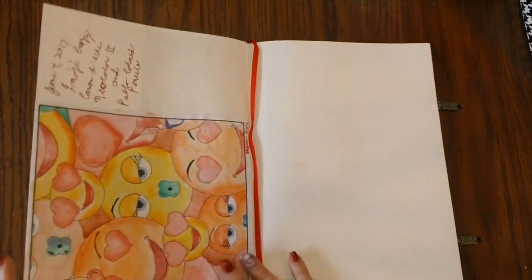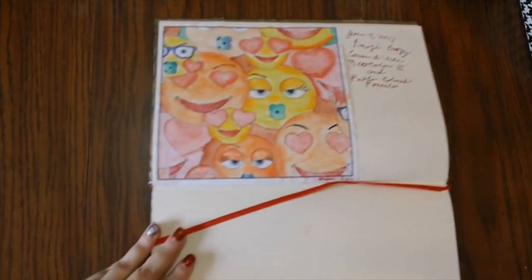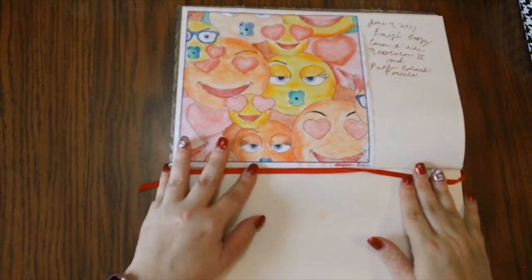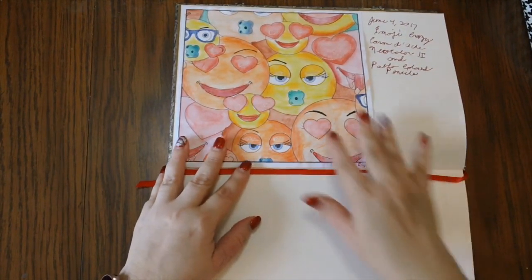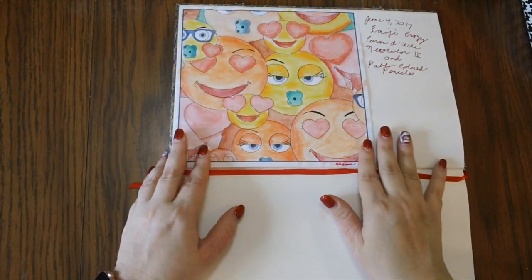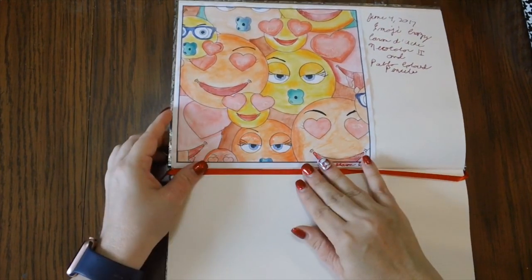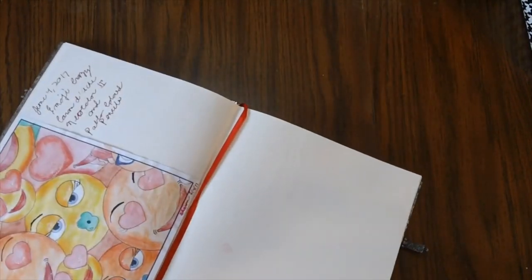And then over here, I have one of the pieces from Emoji Crazy that I put into this book. I believe I used my Pablos with some Neo2s. I did some Neo2s with it, and then I used my Pablos on top of it for some shading and some Stickles. And I think that's all I have in this little journal.